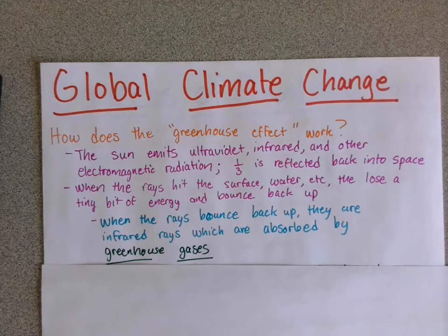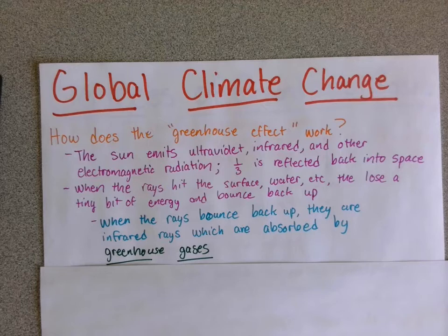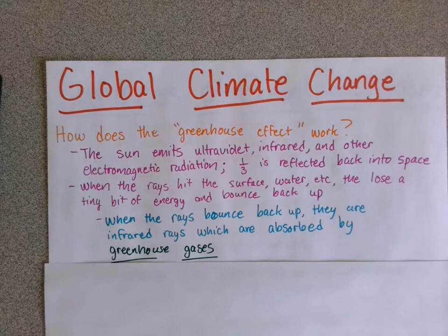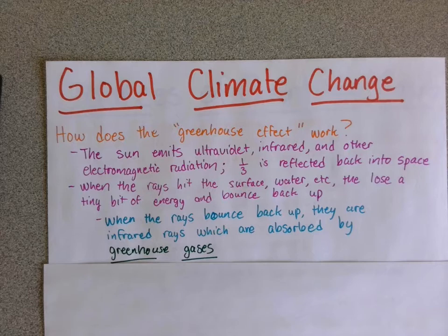Alright, so what happens is the sun is emitting all kinds of electromagnetic radiation. And when I say electromagnetic radiation, I've got ultraviolet, I've got infrared, it's emitting some other stuff. About one-third of it is going to be reflected back out into space. It hits the Earth's atmosphere, and then it's just reflected back out. But two-thirds of it is actually going to come into Earth's atmosphere, and that's what's heating up the Earth.